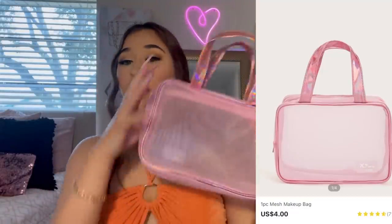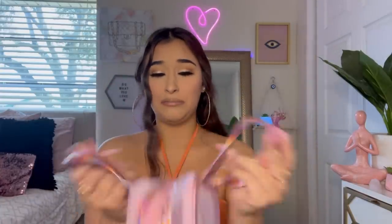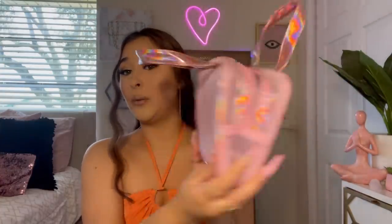Okay, next I did get me a little travel bag. I thought this will be really nice to put my skincare products in. And it does have like these holographic straps on it. The straps are a little bit bent, but it's okay. So yeah, it's not too big, it's not too small. I think it's going to be perfect for traveling. So I do plan on putting my skincare products in here.